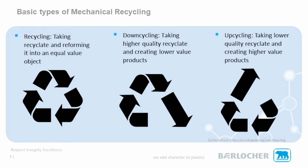Of course, recycling is trying to take and make something of equal value, such as taking a milk jug and turning it back into a milk jug, which is actually quite difficult to do. Downcycling, where you're taking and making something of lower value or end of life, like, for example, taking a milk jug and turning it into lawn edging. That's fairly easy to do because you definitely don't necessarily need additives to do that because it's lower quality.